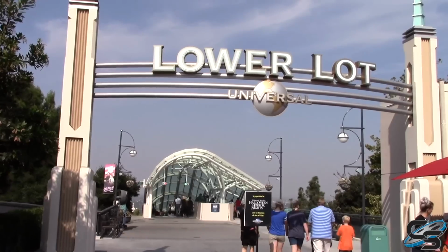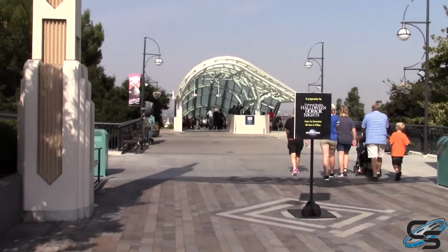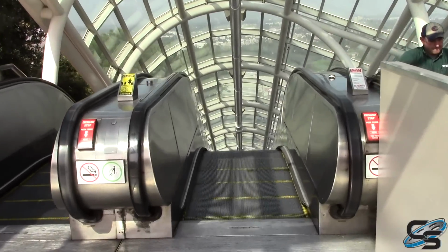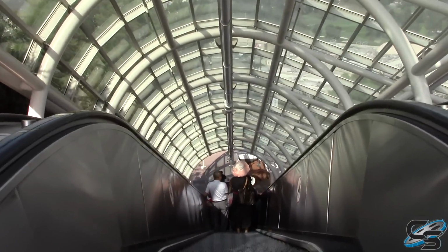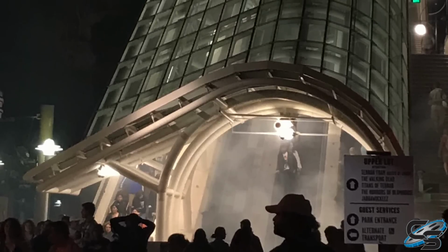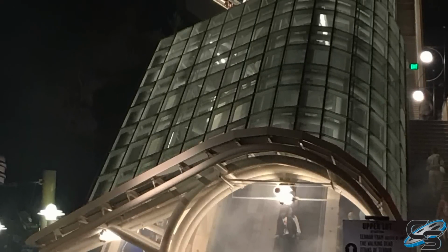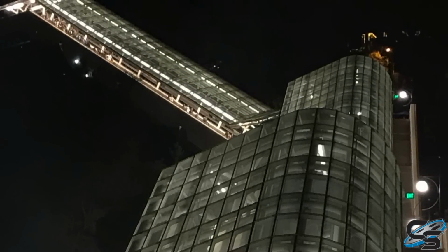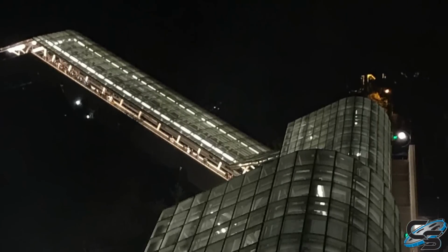Everything is picturesque. But it is kind of a pain going from the upper lot to the lower lot, especially if you're in a rush, because the escalators are only going so fast. You can take the stairs, but it's a lot of stairs, so I would probably recommend just taking the escalator. As a result, the escalators can get kind of congested, but it's my understanding that they're looking at expanding that at some point, which I'm sure will be much appreciated.